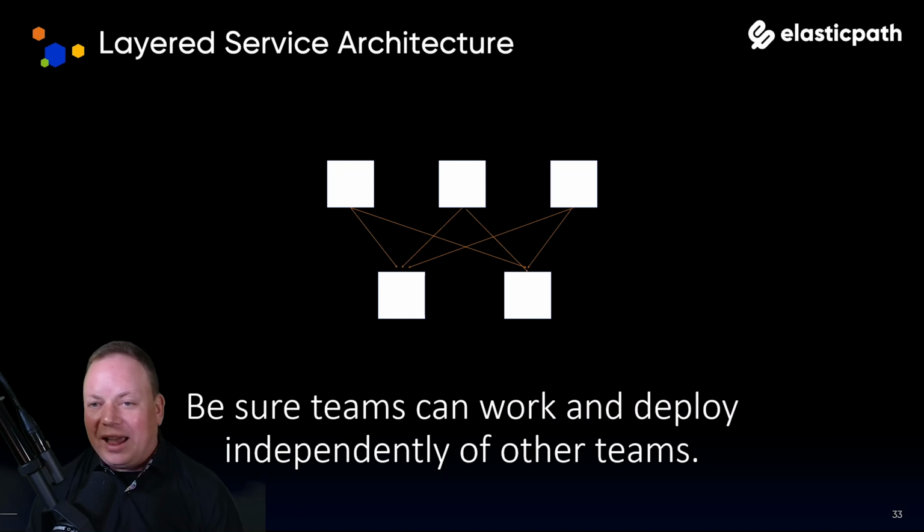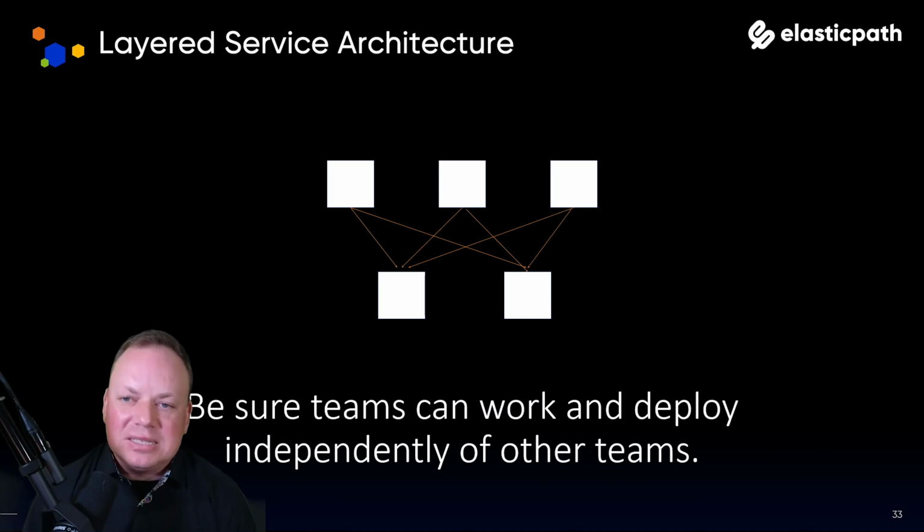So each service is going to have multiple functions or classes or whatever paradigm you decide to go with when you start programming this. So don't think about mapping your services back to your code. You need to map your services back to your business functions.